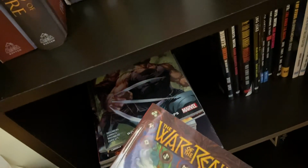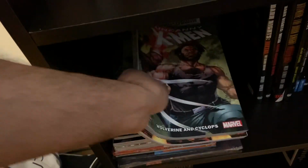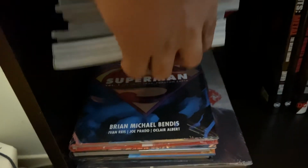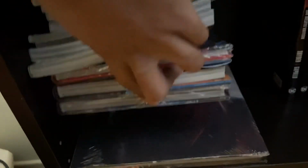So let's see. War of the Realms. Let me put that down here. Uncanny X-Men, Wolverine and Cyclops. Got a Joker book. JLA. Batman. That's Arkham Knight. Let me just go through some of these down here. Apologies if it's blurry, I'm recording with one hand. Oh, that's also Superman by Michael Bendis. We got the Batman Who Laughs and Batman Damned down here. So I'd have to get to those books at some point, start reading those.